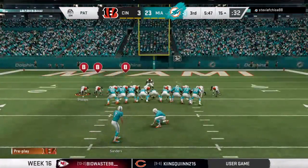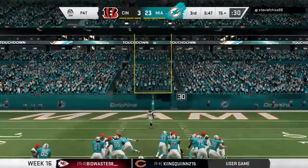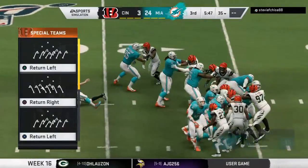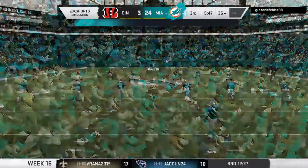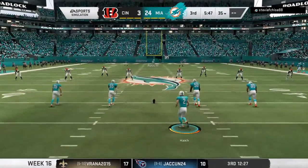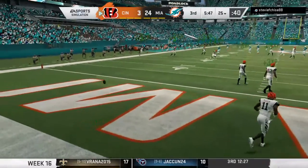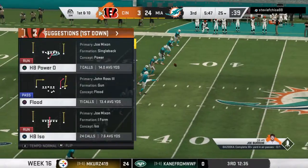Sanders on for the extra point. And the lead now to 3 touchdowns at 21 points. Set now to kick this one away, and off it goes. The Bengals take over first and 10 at their own 25-yard line.